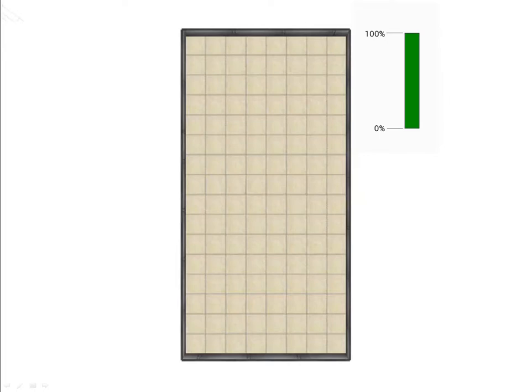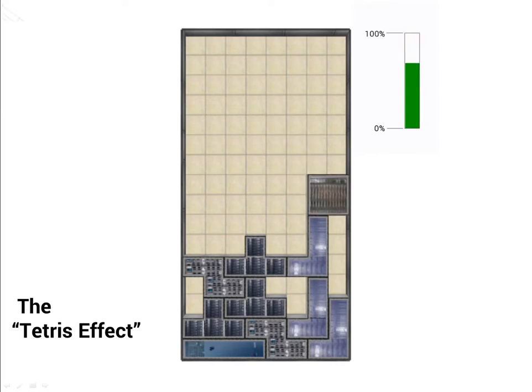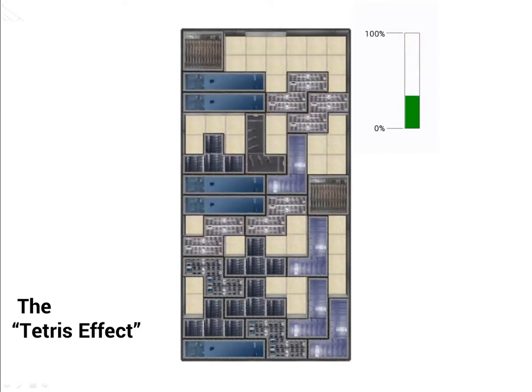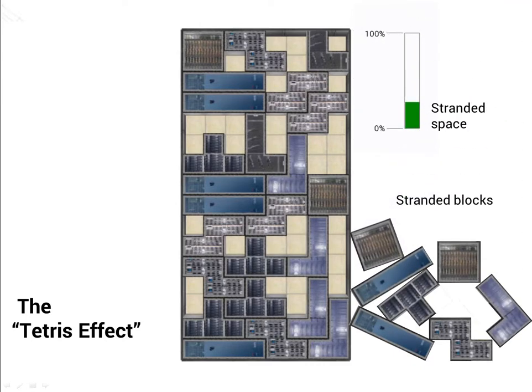The computer game Tetris is a good way to illustrate this. Tetris is challenging because the player has no control over the blocks. They change shape randomly as they appear. Every placement requires a good decision to avoid wasting space on the board. There are no rules of thumb or guidelines that can prevent the space from being wasted. This is the Tetris effect.